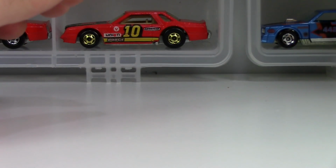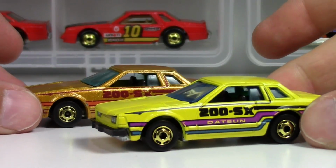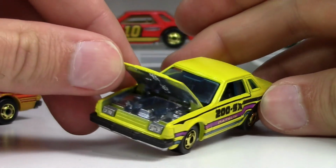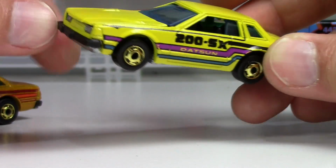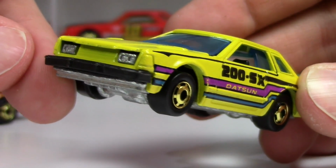It's hard not to talk about the Datsuns. So these two I've shown in a previous video, this 200SX. These two variations, pretty common, not too difficult to find. This, I guess, canary yellow version. It's got the chrome hood and everything metal on the inside here. It's really cool. The headlights are made out of the metal base. As you can see right there, they've got the metallic finish to them.